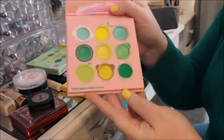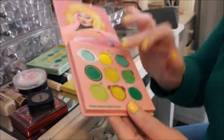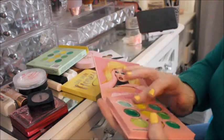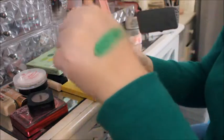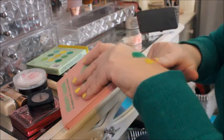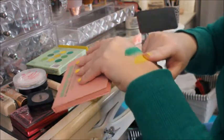So I've been using it so much, you can tell. My favourite eyeshadow out of this has to be Kiwi. It's got these like yellow gold glitters in it. That's it there. And I also like yellow diamond, so I'll swatch that as well. Now if you like greens, I would say this is a perfect palette. I really would. I got it from Beauty Bay.